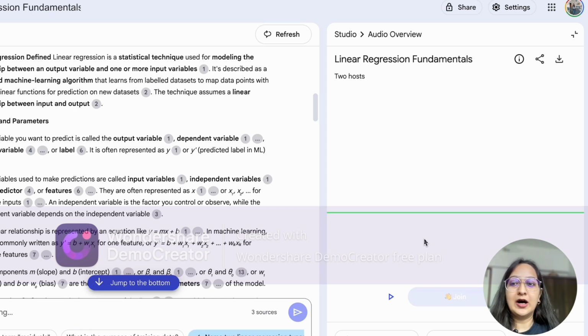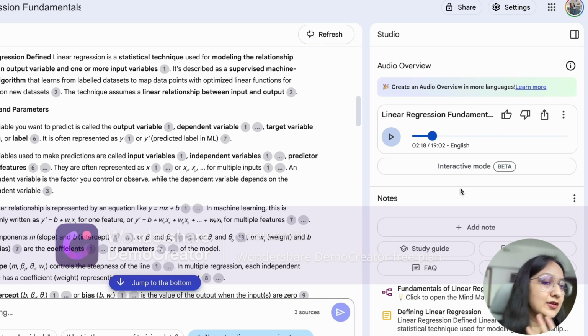But even now, as a tech professional or working professional, you need to learn a lot of new things and upskill as well. So I think this particular feature of NotebookLM, or AI tools, is going to change the landscape of learning a lot. And you must also try out this feature. I'm sure this will enhance your learning and your productivity as well. So this one is my favorite feature of NotebookLM.